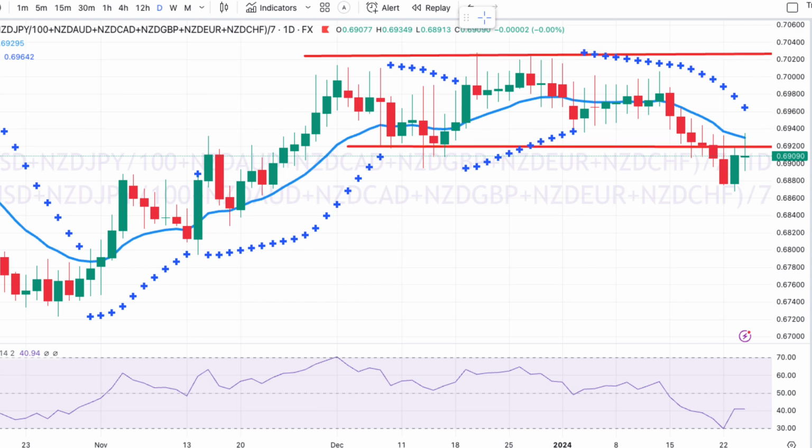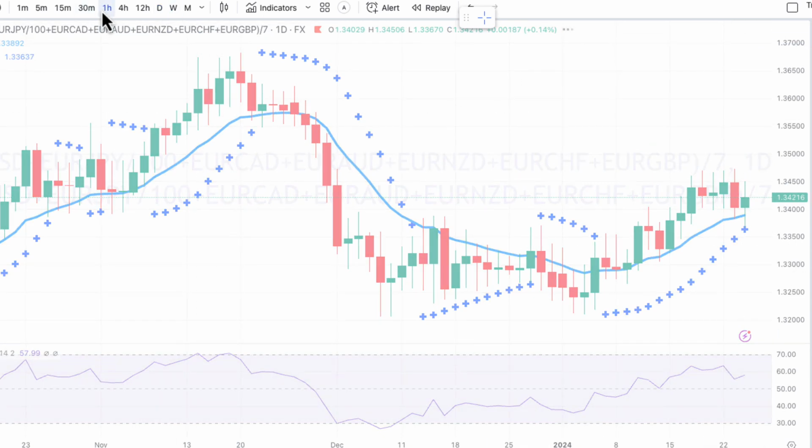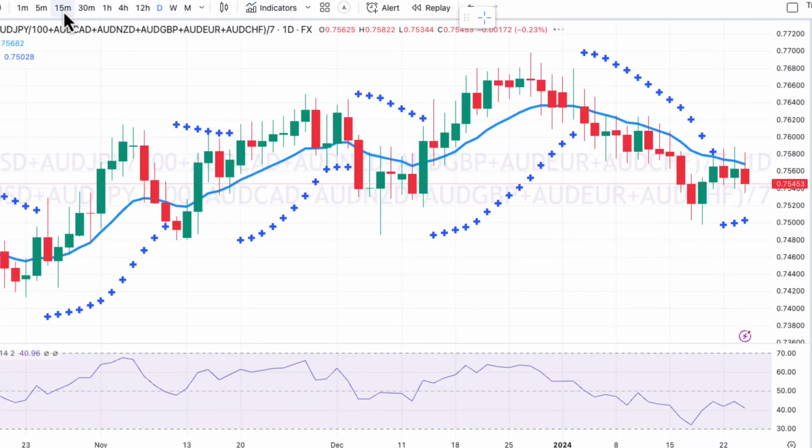And that's just the way it is. I mean, take a look at the euro. It did not pull back. It did pare some gains today, but it just didn't fall apart. But if you take a look at the Aussie today, let's go on a short-term chart.